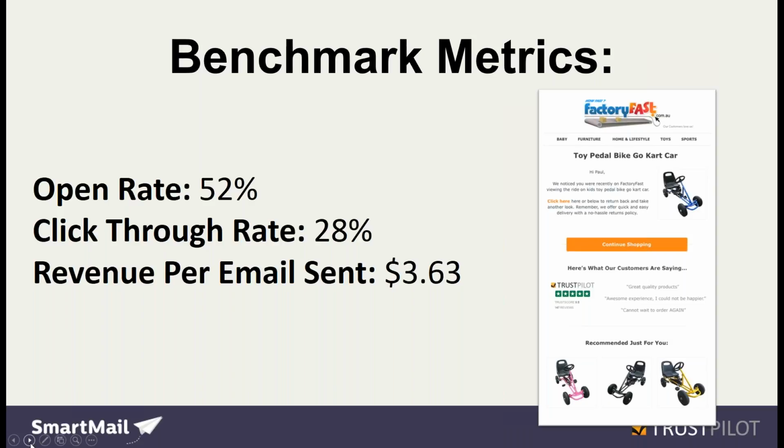So the revenue per email sent is the revenue you could expect to generate on average from every one of these email campaigns, every one of these emails you actually send out to the shopper. And so, again, very high engagement rate because of that contextual relevance and because of the behavioral capabilities that are actually built into this email. So that's basically the product browse campaign.